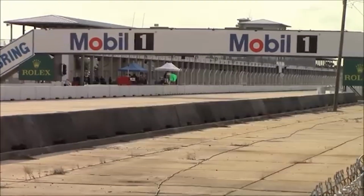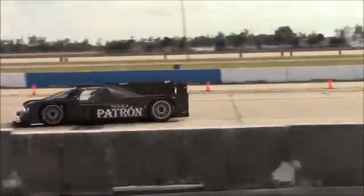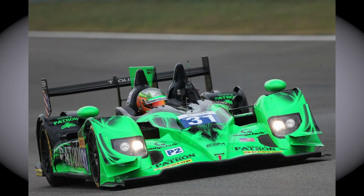The ARX-04 would be their workhorse through all of this. Their ARX-03 effort was highly competitive in the American Le Mans Series and IMSA, so the ARX-04 had big shoes to fill.